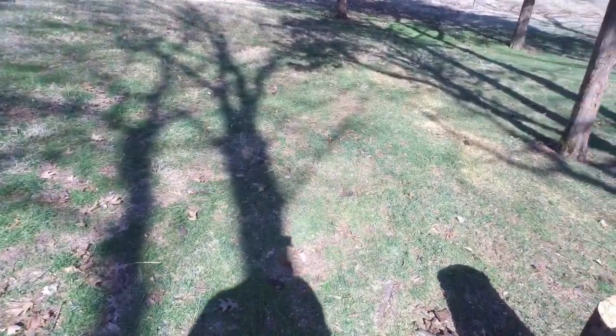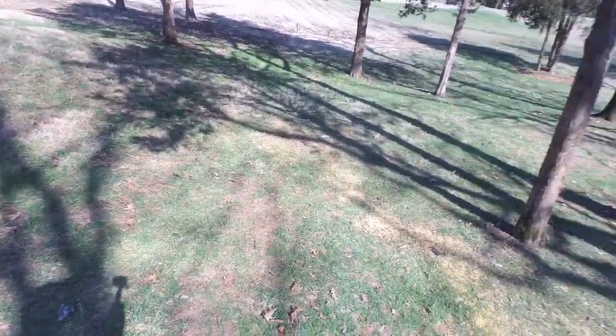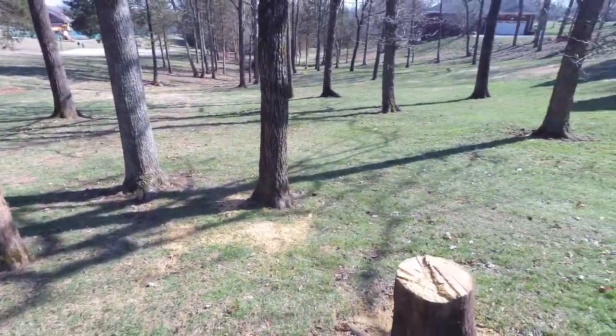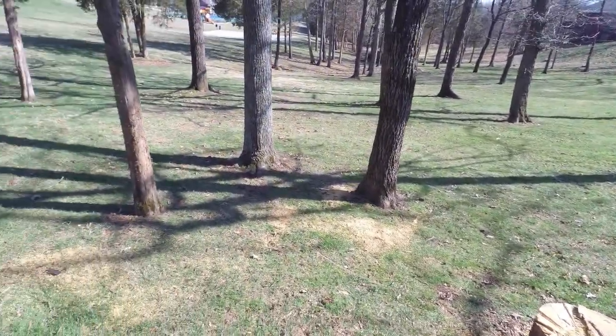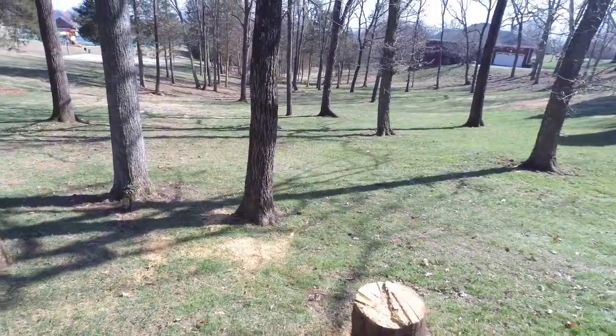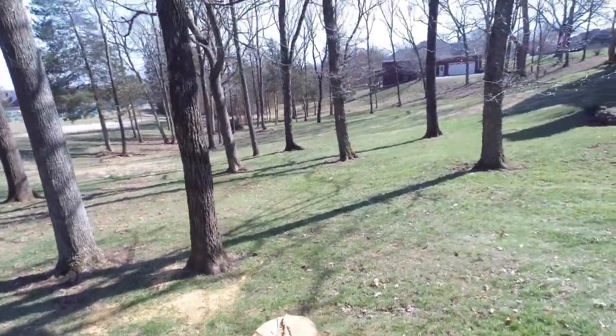Got the tree up and everything all cleaned up, and got some leaves touched up back here in the back, and we'll be back out here tomorrow. We got some more work to do.